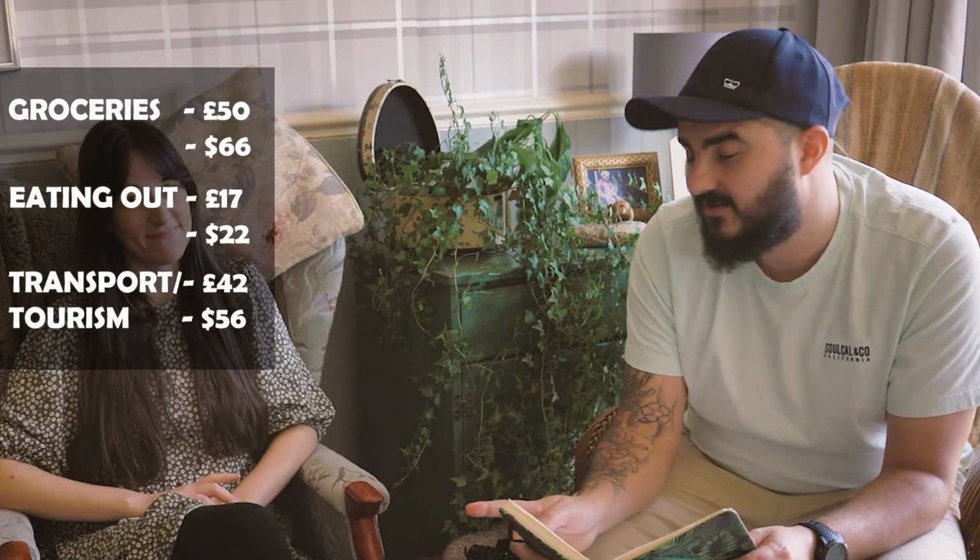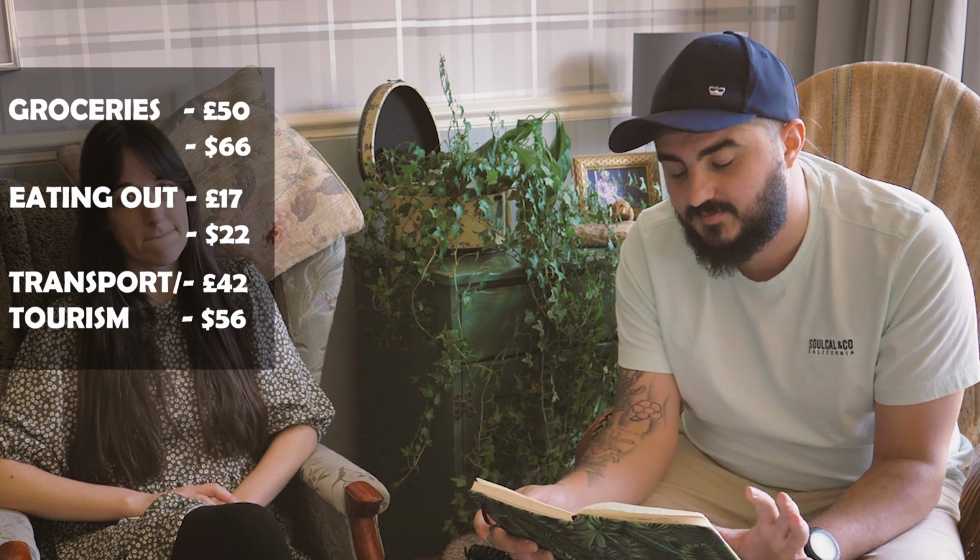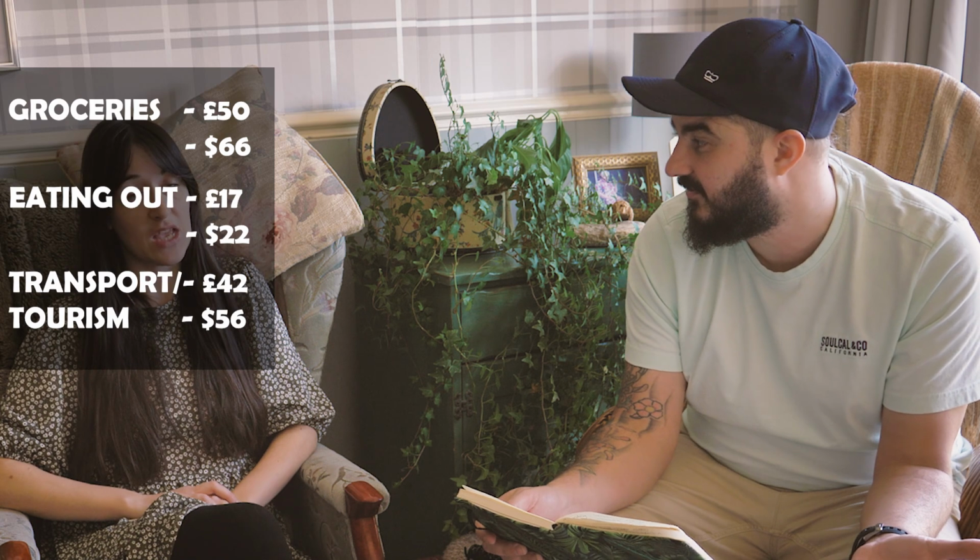There is a bit of a hidden cost, which we're not including in this total monthly cost because we haven't really paid for it yet.